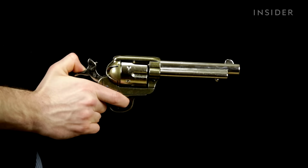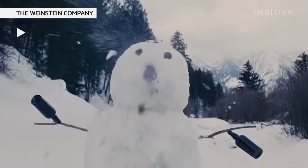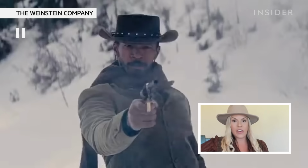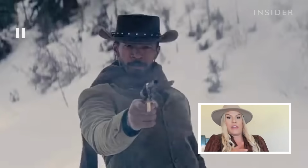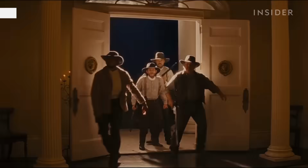Jamie Foxx was thumbing. You can't just pull the trigger and fire. So you're thumbing the gun by pulling the hammer back, then you pull the trigger and that fires it. He was bringing the gun very up and down and then really far out, which would be good for accuracy, and he is doing point shooting, so it works for this scene.